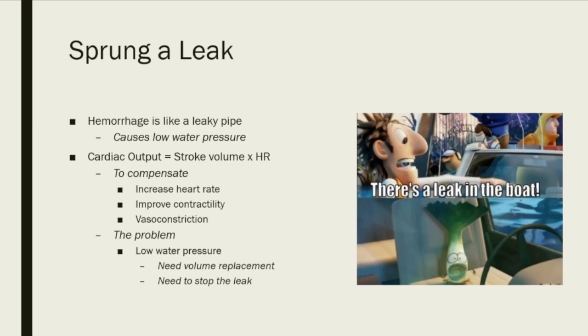So how are we going to compensate for this? We're going to jack up our heart rate. Right? We're going to improve our contractility, and we're going to vasoconstrict. Right? These are all the things we just talked about. Now, the problem is that we have low water pressure.